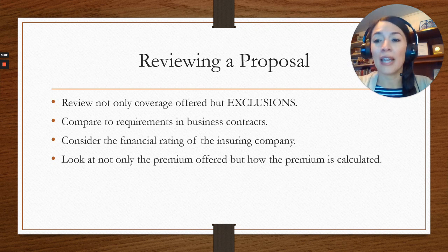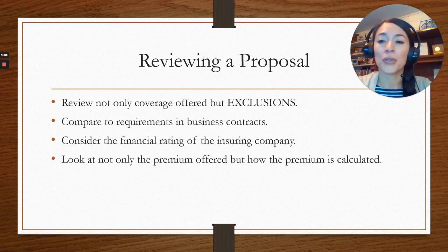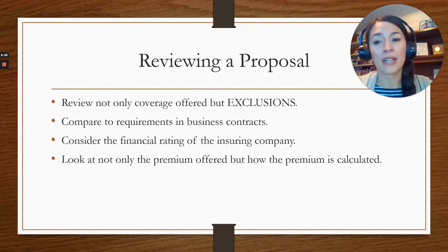You want to compare the requirements of any contracts that you have to what's being offered to you. Oftentimes, this happens a lot to our clients. They'll set up some coverage, they'll really like the premium, they maybe even really like the service and the way it was presented to them, but then later they find out that it doesn't meet the requirements for some really important contracts that they have set up. So you want to look at that up front.